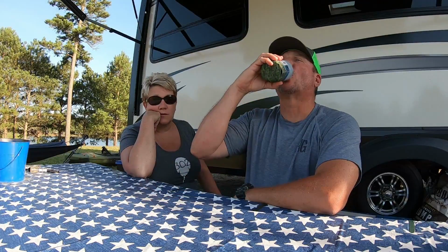Let's see, what else? Like I said, the bar up there. Lots of places to walk, it's just very spread out, very family friendly. We've only been here twice, but I don't see it being a huge party atmosphere. The food was good.